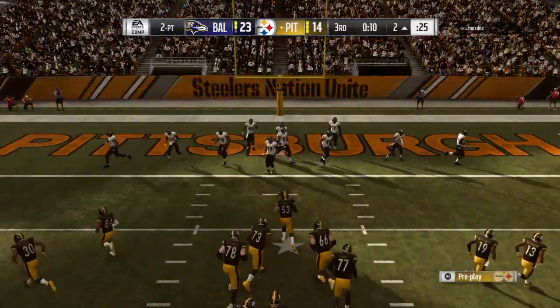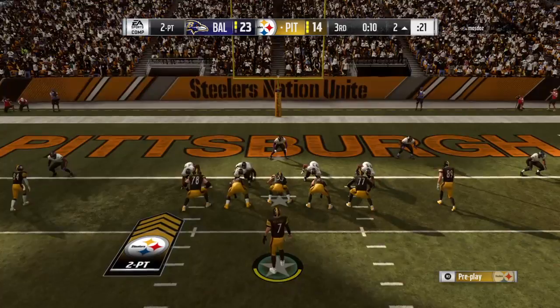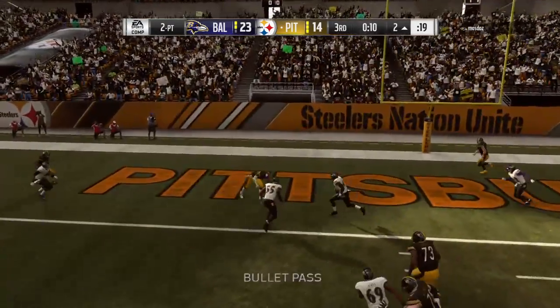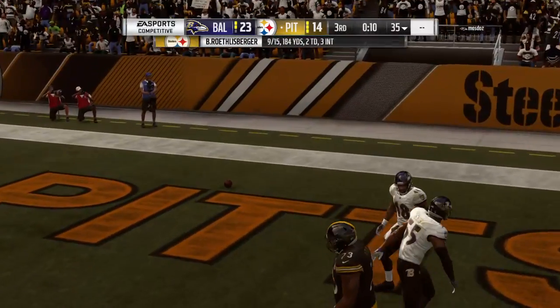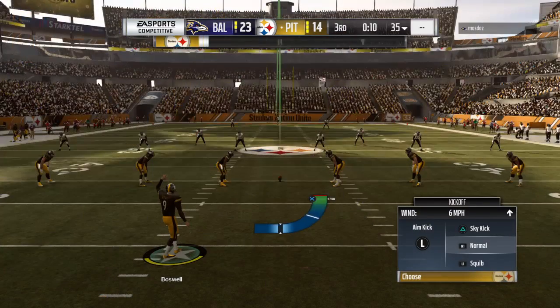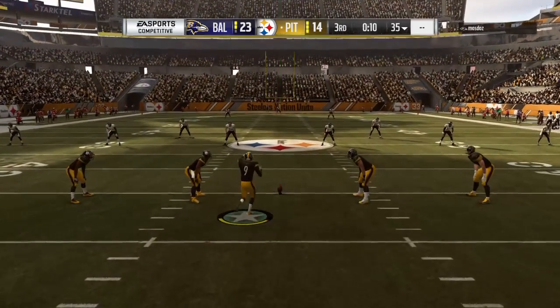Now Mike Tomlin says, let's go ahead and go for 2. From the gun, it's Roethlisberger, and he fires one incomplete. Should have been picked. Probably doesn't matter on a 2-point conversion, but still, as a former DB, you want to grab that ball when you can, don't you?